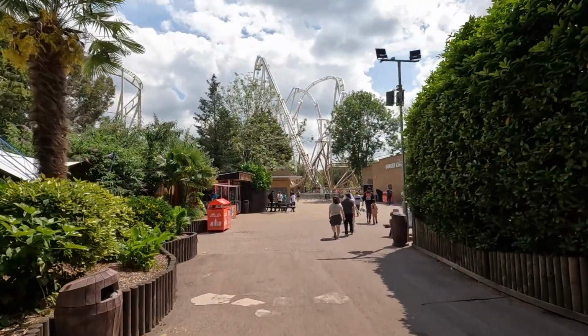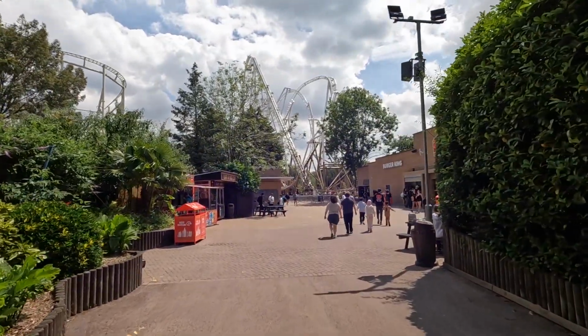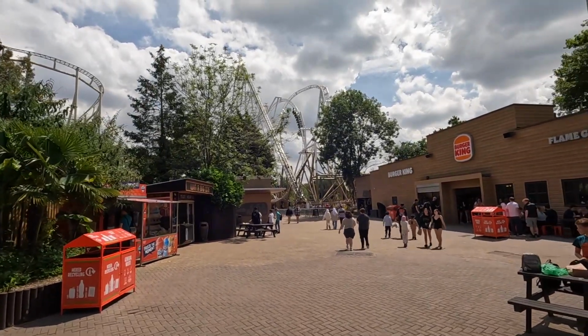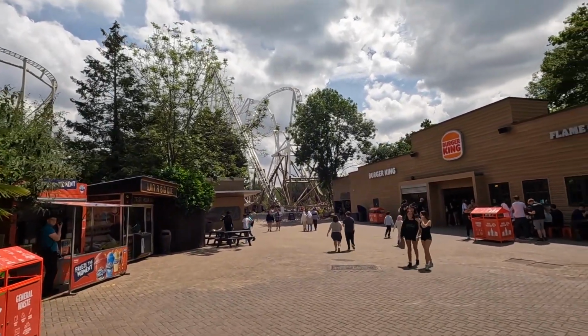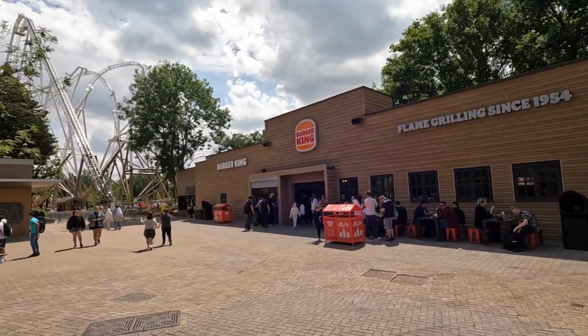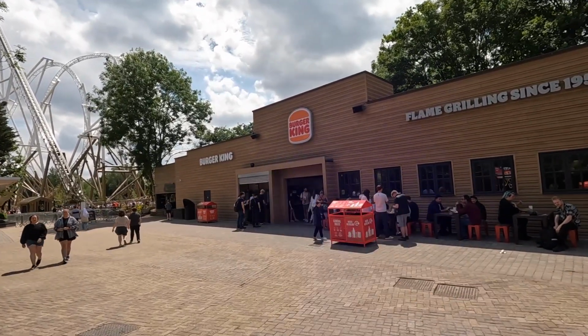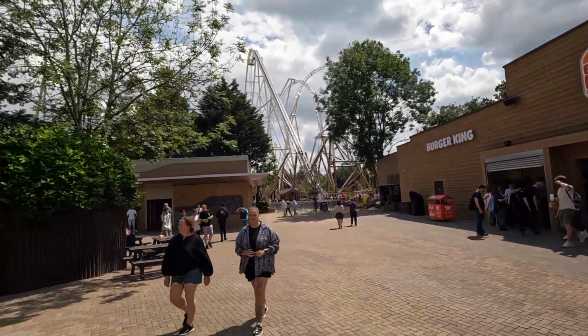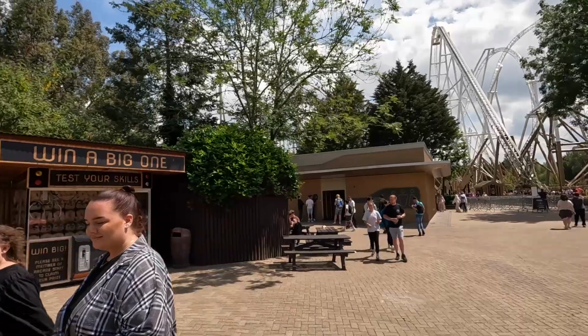And here we are then, just about to enter Fearless Valley, from the Nemesis Inferno end, if you like. Oh, there she goes, around that stall. And here we are, we've got the Burger King, flame grilling since 1954. Now we did see a couple of months ago how all of this has been updated to fit in with the Fearless Valley area. And not much has really changed from that.